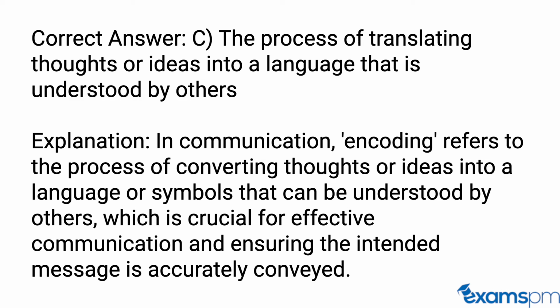Correct answer: C. The process of translating thoughts or ideas into a language that is understood by others. Explanation: in communication, encoding refers to the process of converting thoughts or ideas into a language or symbols that can be understood by others, which is crucial for effective communication and ensuring the intended message is accurately conveyed.